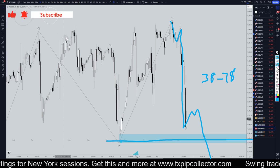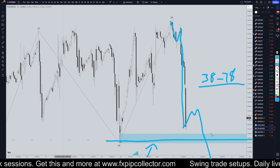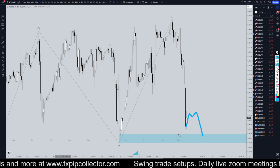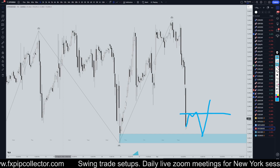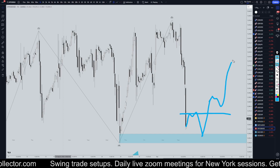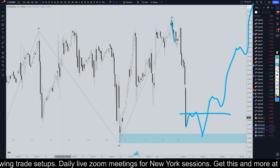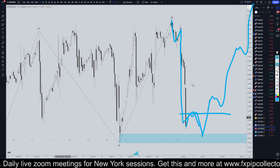So if it does break and hold below this structure, then definitely I'll be looking for shorts, looking for a 38-78% pullback. If it does that 3, 4, 5 shape and does not break structure, goes up and breaks this structure, then I would actually take that as a long because technically the trend is still up on the higher time frames. And if we get an end of a trend, 1, 2, 3, 4, 5, break of structure, I would take that as a long opportunity.